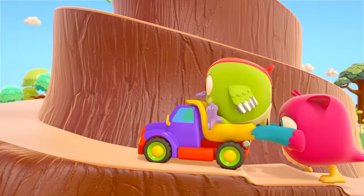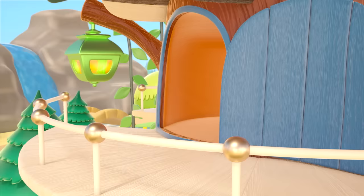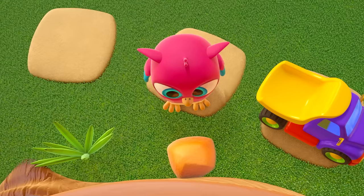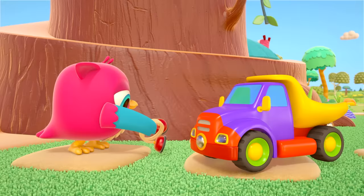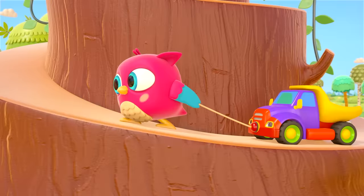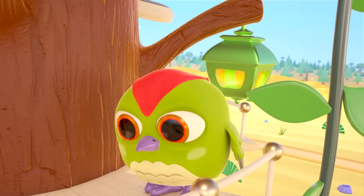Oh, it's hard to drive it up the ramp. Peck Peck, where are you going? Ah, you found a tow rope with a magnet. What a brilliant idea! The dump truck just happens to have a place for a magnet. Use the magnet to fasten the rope. Pulling the truck along with a magnet is much easier. Hop Hop's done it! The dump truck's right at the top now.